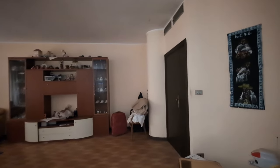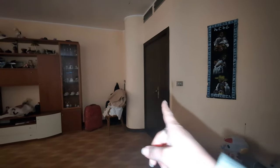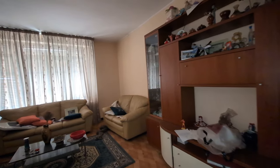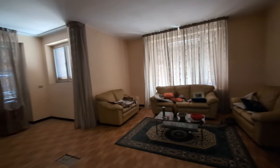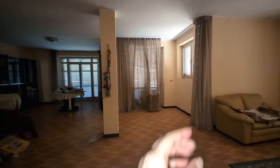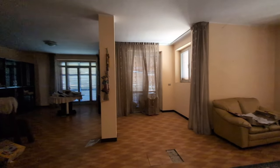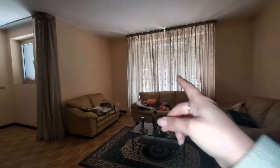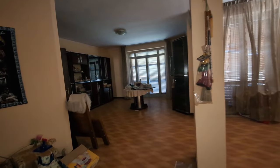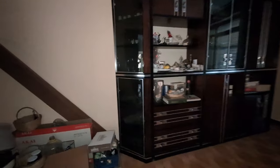Remember that when we entered, we saw a door right in front of us? That's that door. So the land room area has a couple of entrances. And you have the doors to go to the terrace. One set of doors here, another one there, and then over here as well. Now let's check out the kitchen.